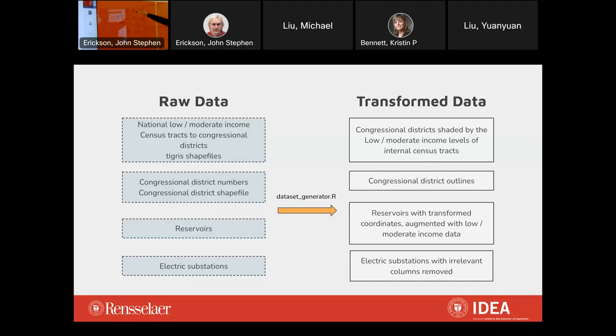And then secondly, in terms of the congressional district outline, it's actually pretty straightforward. We got the congressional district numbers from the US election data from a package called FCC12 in R. We just run it until we get all those numbers from the elections. And then we merge that with the congressional district shapefile, and that's how we get the green outline.